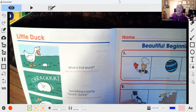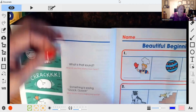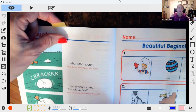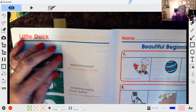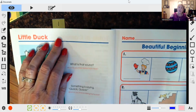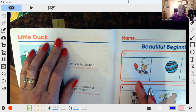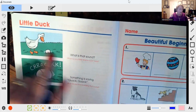This is something that I would do in the summer with my kids in between years. So if they were a first grader going into second grade, I would let them look at a first grade book for review. And if they were a second grader going into third grade, I would get a second grade book for review. So this is where we would start.